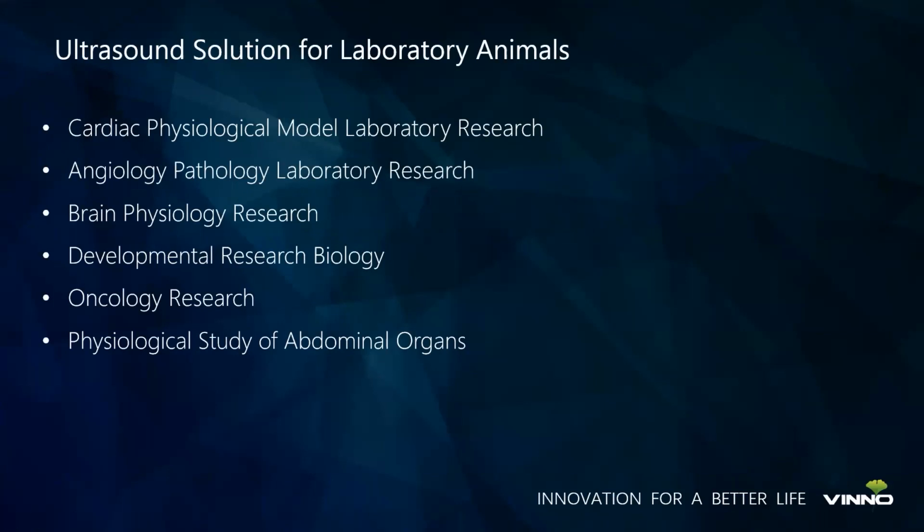Okay, so much for the basics of ultrasound. We also understand the market potential for us. I hope that you're interested in knowing further about our ultrasound solution for this new market. So the next part will be inviting Barrett, our clinical application specialist, to give us an introduction of the ultrasound solution for laboratory animals. So let's invite Barrett.